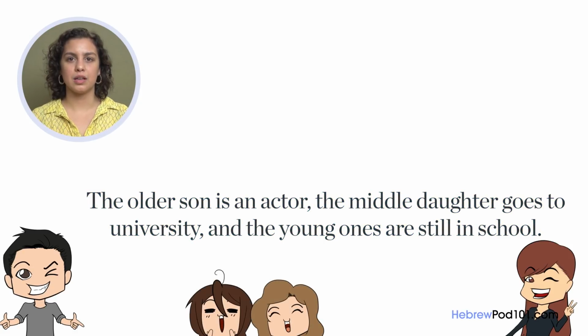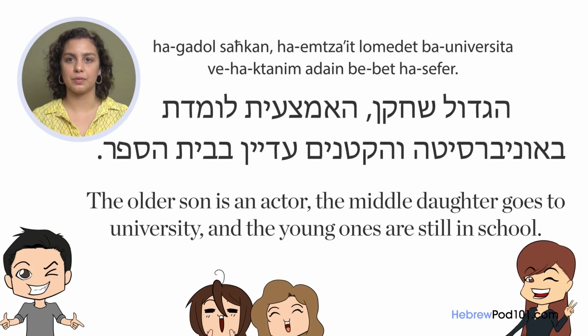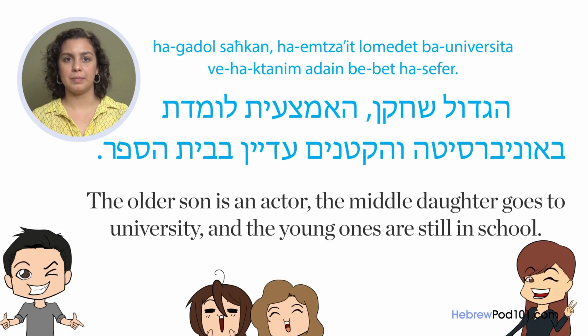If she were to say that in Hebrew, her sentences would be much shorter, since the subject is her children, and the adjectives explain the gender and the quantity of the nouns. She will not have to say son, daughter, or ones, because all the information is included in the adjectives. Here is the Hebrew sentence. הגדול שחקן, האמצעית לומדת באוניברסיטה, והקטנים עדיין בבית הספר.